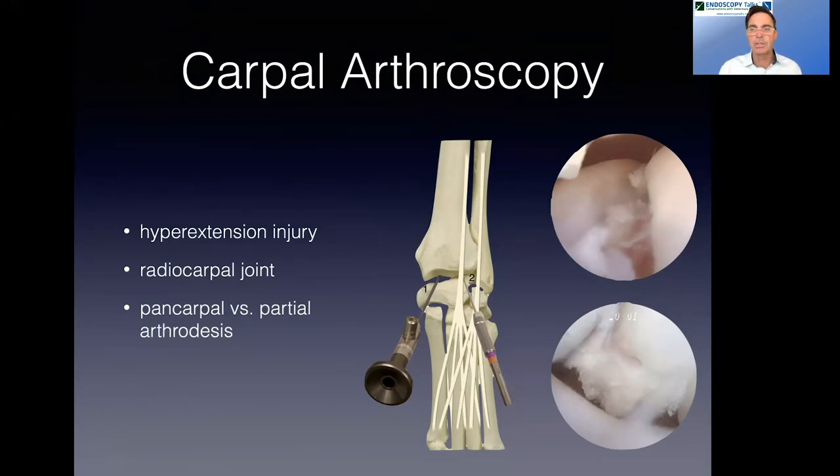We're going to finish up the foreleg now with carpal arthroscopy. And that's not a traditional joint we scope, but there are some indications. One of the indications is helping you decide if you need a pancarpal arthrodesis or a partial arthrodesis. So for instance, if radiographically you suspect that the injury is at the intercarpal or carpometacarpal joint, you may not have to do a pancarpal arthrodesis.